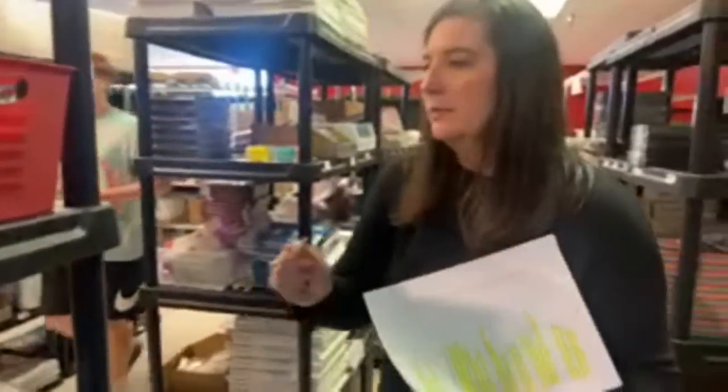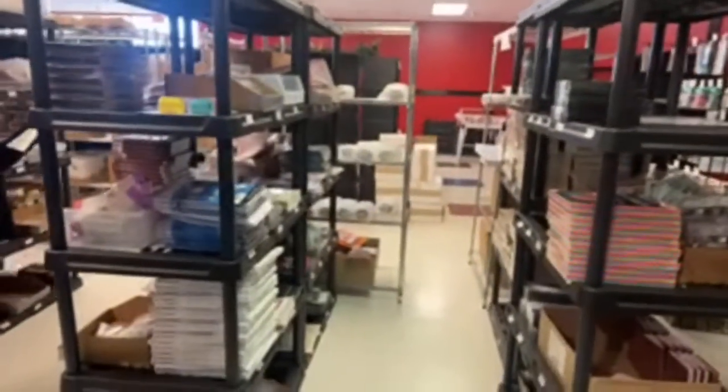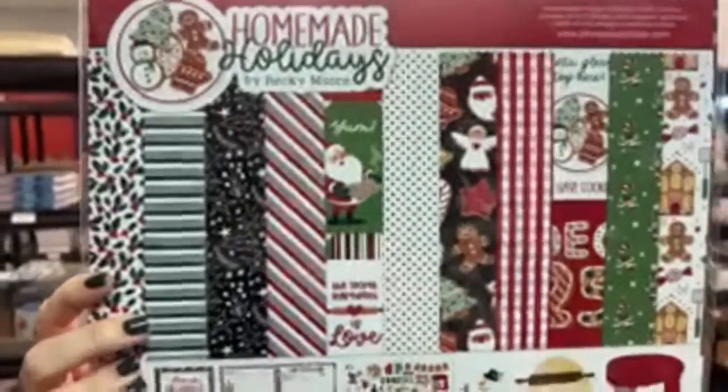I'm sorry, I missed the Tim Holtz shears. Was it these? Tim Holtz shears, 7-inch. Fantastic. What are they called? Micro serrated. No way. Y'all, there's no reason this is still here. Literally. No reason.